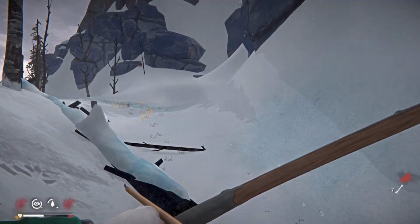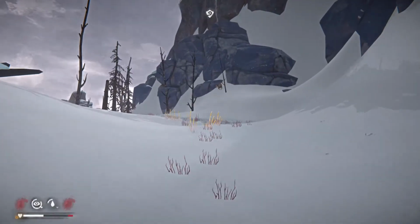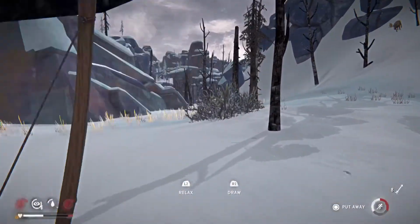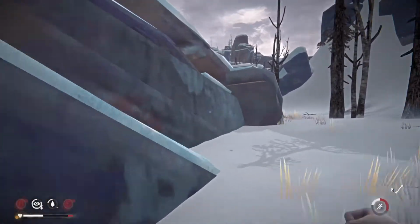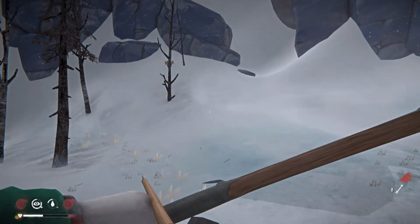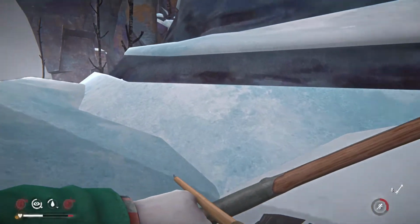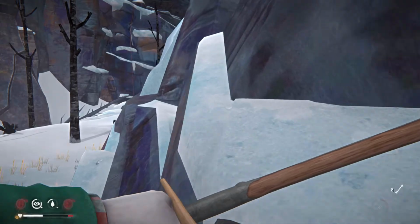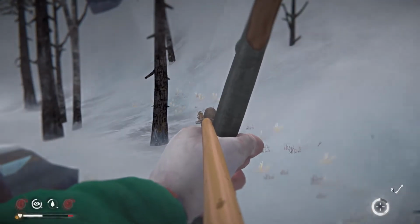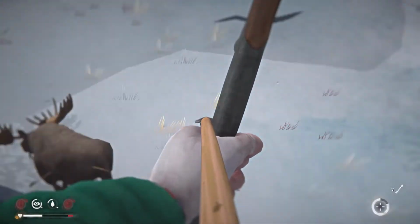I mean, should have known that this would not be an easy feat. Can I get to my rock formation over here before he gets to me? I think so. We're losing a lot of condition right now doing all this. I'd rather be up there. Okay, he's coming, but I think we're safe. I think because I'm shivering, I'm missing so much. Oh, he almost came up here.